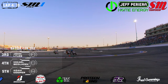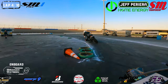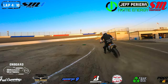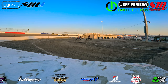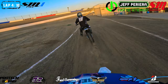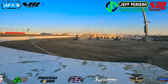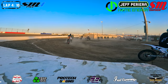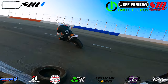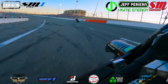Our battle for third is tightening up as we have John Lyles, Michael Sedlacek, and Adam Cooper all wheel to wheel. They're starting to put a small gap in between the two riders behind them. Graham Watson is still right on the rear tire of Kevin Vergens. John Lyles steering with that rear wheel, typical dirt track move. Gains a couple of bike lengths on Michael Sedlacek. Oh, and it looks like Joe Winston in the back makes a mistake and slides out and has to cut that corner. Let's see if there's going to be an infraction on him at the end of the race.